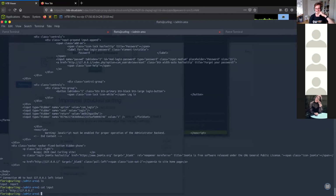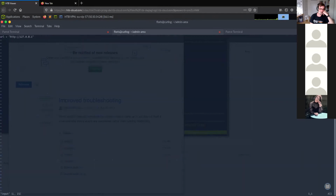So right now we know that it should curl the contents of this. But we can change it. So instead of just HTTP, there are other things you can use, like HTTPS, but also file, which allows you to get a file from your local system. So let's try editing input. And instead of calling HTTP on localhost, let's try getting a file. I want to get the file /root/root.txt.